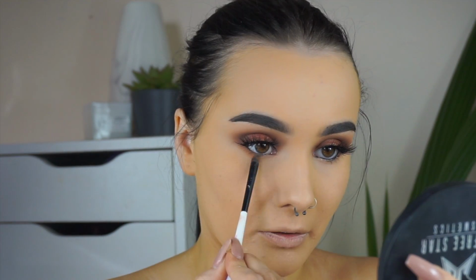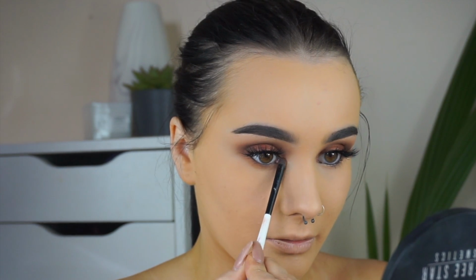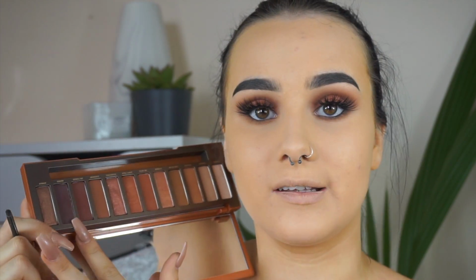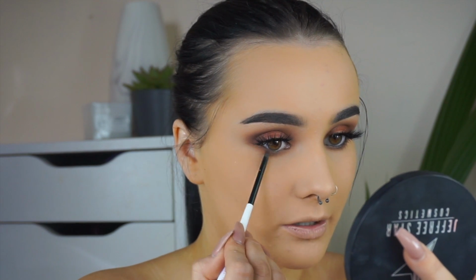So jumping back in to the Urban Decay Naked Heat palette, I'm going to be taking the shades Sourced and Low Blow and mixing them together. I'm going to run both of these shades along the lower lash line, and I'm going to drag them down slightly as well, just to smoke it out. And then I'm going to mix the shades En Fuego and Ashes, the colours that we put in the inner and outer corner, and closely run this along the lower lash line to darken it even more.